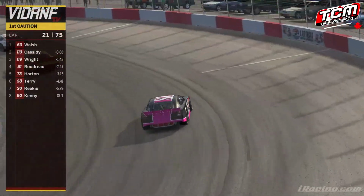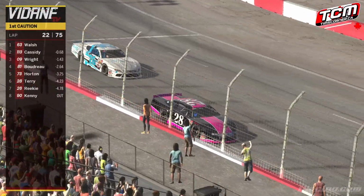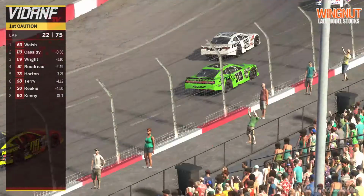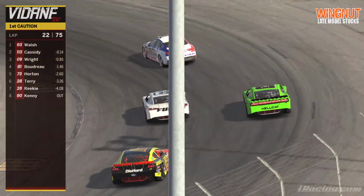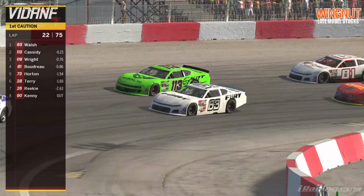I don't know. Tim's got those dark gloves, so it's hard to see any hand gestures getting pointed out to the 26 car. But we're going to get re-racked and restacked once again. Lights already off the iRacing pace car. Going to go green flag racing once again here on lap number 23.